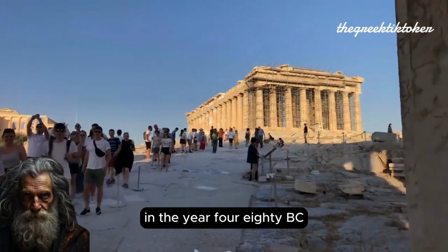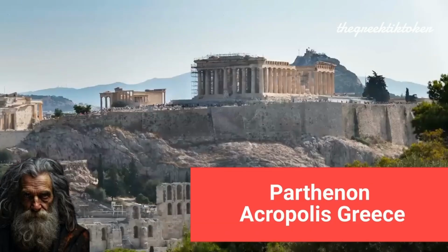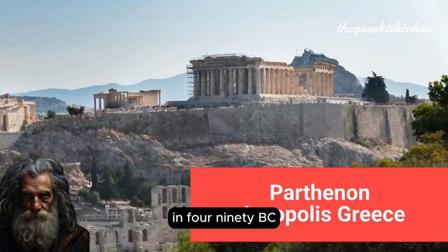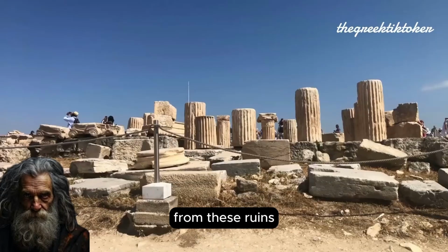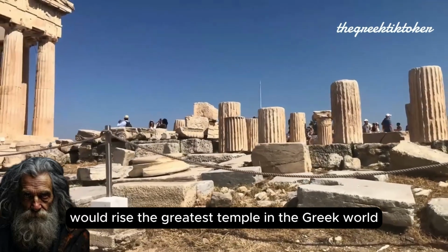In the year 480 BC, the Acropolis lay in ruins. After their defeat in the Battle of Marathon in 490 BC, the Persians came back with a vengeance and destroyed the Acropolis. From these ruins would rise the greatest temple in the Greek world.